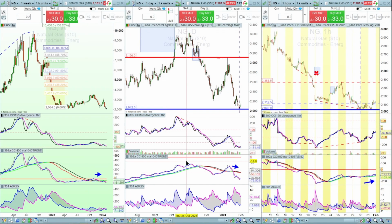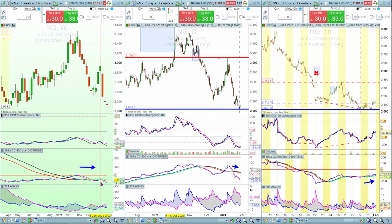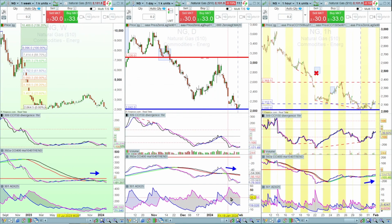So you've got the weekly, daily and hourly for those new to the channel. Just a quick review. On the weekly, we're in a bearish outlook, obviously. The price has been fluctuating in this range for some time. On the ADX 25, it's still bearish. The CCI 400 is also below its moving average. And the CCI 150, which is our divergence indicator, is showing no sign of divergence, and it's moving in line with the price. On the daily, that's also bearish on both the ADX and the CCI 400.